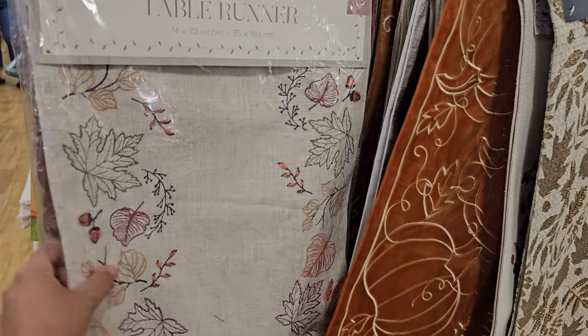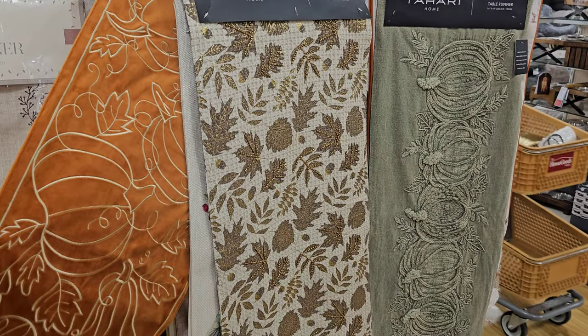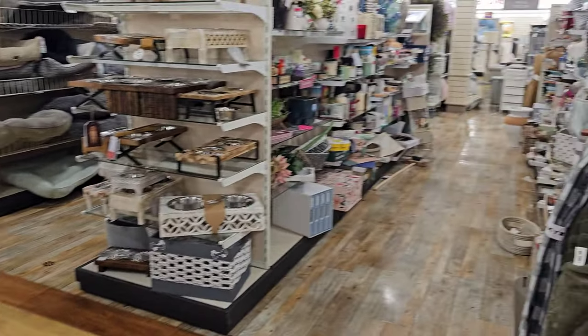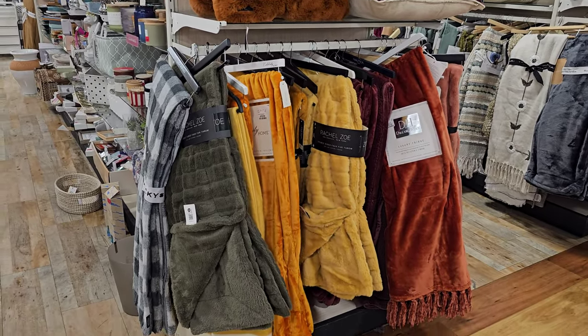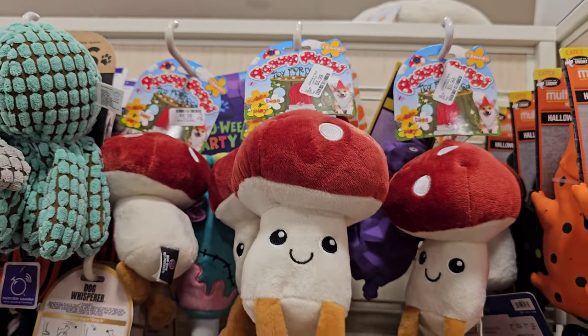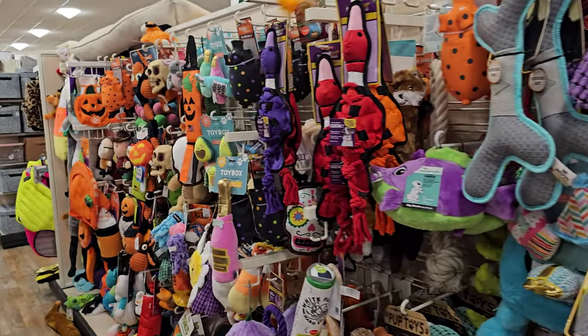Table runners. Okay, these are quite nice. Look at the leaf one. The velvet. We also have the pumpkins. These are 20. And it looks like more, giving me fall vibes over here. So they are 17. I like this little mushroom guy for a dog. He's $5.99. And you have a little pizza one, looks like a frisbee.